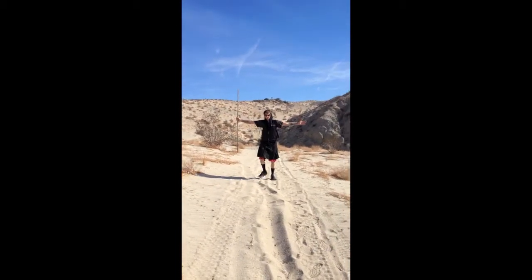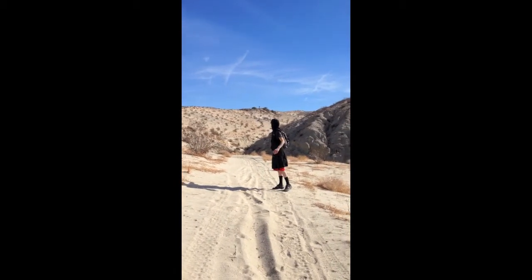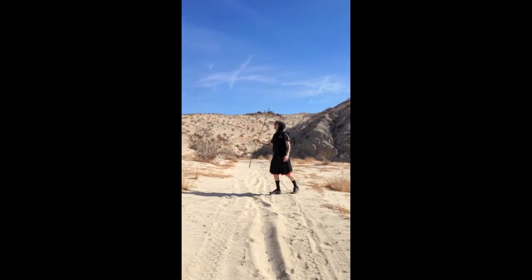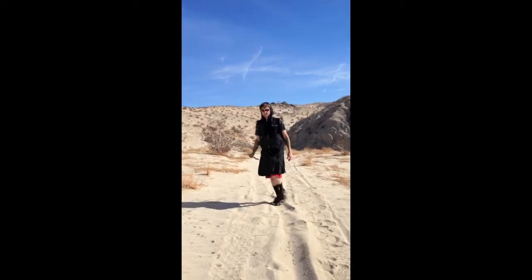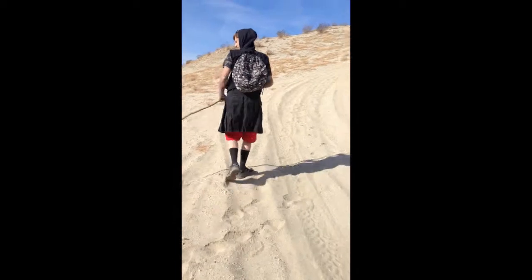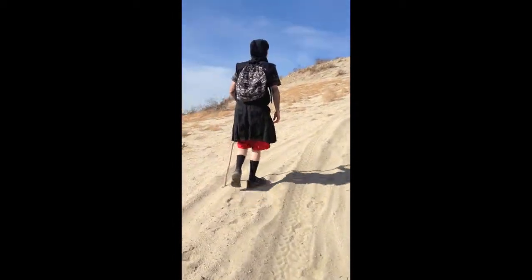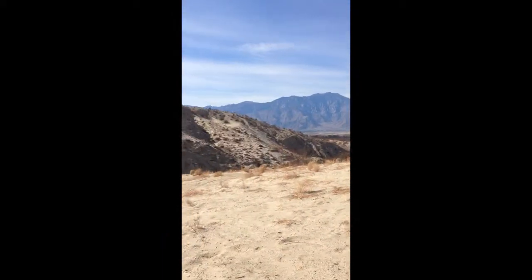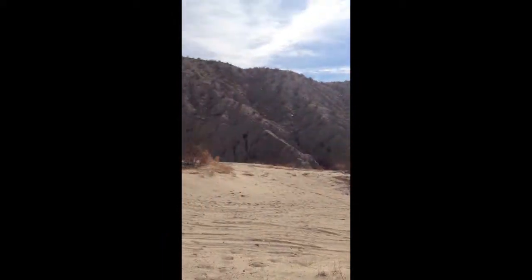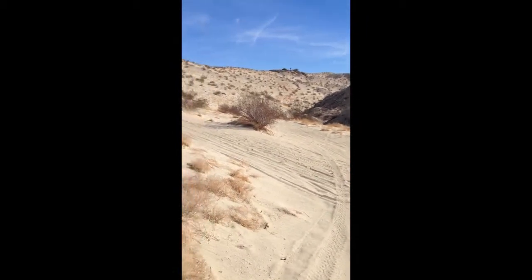Okay, so we live all the way above that hill where that palm tree is. And that big building, we live right behind it. Go this way. Alright, we're going up the kitten path. We went all the way over here, and all the way down below.